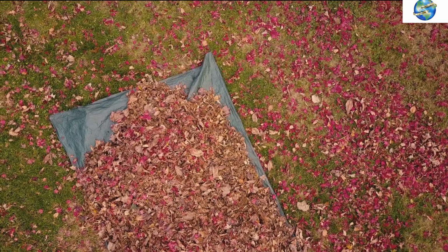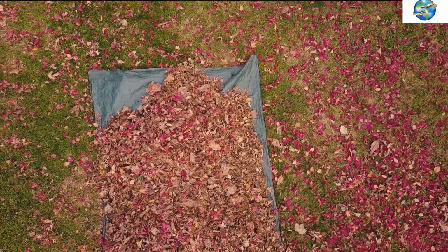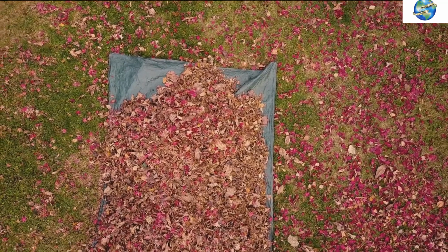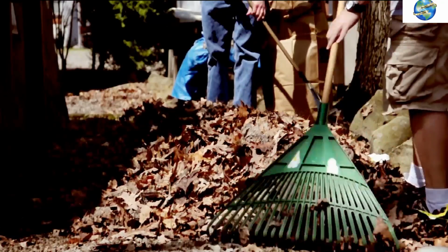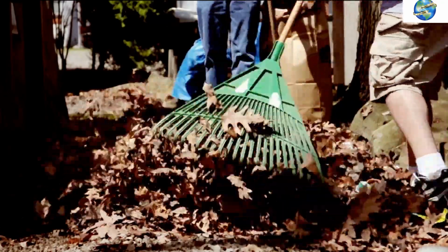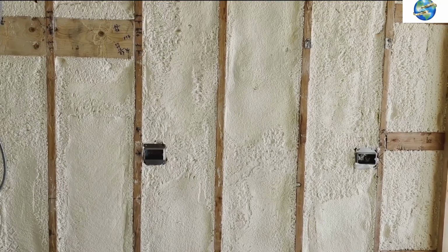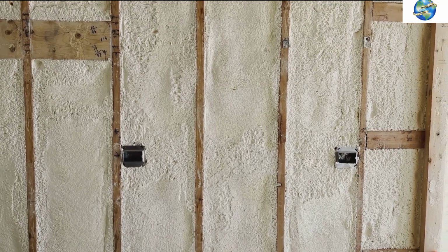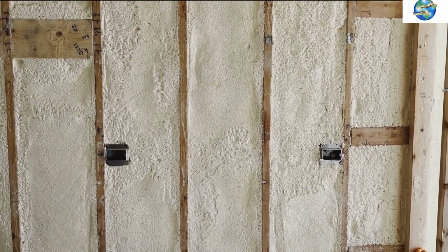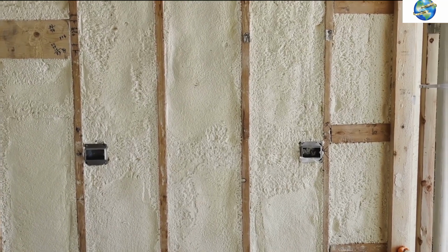Next, we turn to leaves. Leaves serve as nature's blanket, trapping air and creating a layer of insulation that can keep you warm, even in the chilliest nights. Pile them on, the more the merrier. And don't just stop at the roof. Make sure to insulate the sides of your shelter too. Remember, the goal here is to make your shelter as snug and sealed off from the outside world as possible. Proper insulation is the final touch that makes your shelter a safe and comfortable haven in the wilderness.